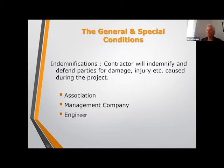So general and special conditions, including indemnifications. Indemnifications, I have to say, very, very important.